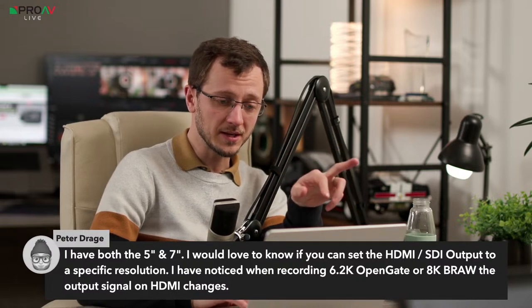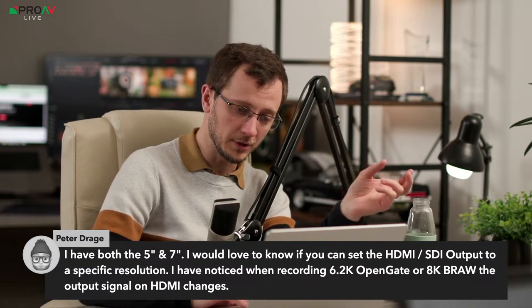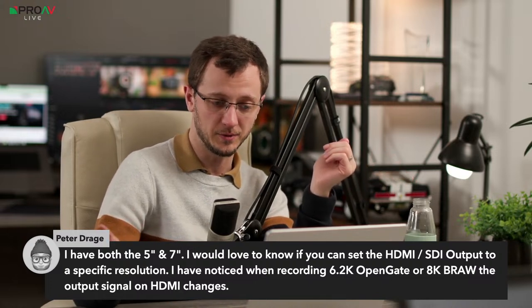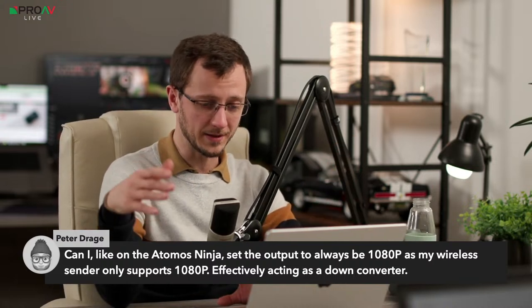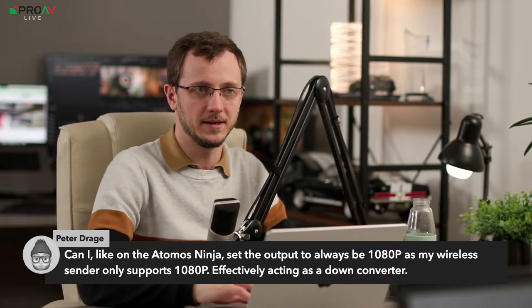Absolutely. A really good question, actually, from Peter. It says, I've got both the 5-inch and the 7-inch. I would love to know if you can set the HDMI and SDI output to a specific resolution. I've noticed when recording 6.2K OpenGate or 8K B-RAW, the output signal on HDMI changes. Can I, like I can on the Atomos Ninja, set the output to always be 1080p, as my wireless sender only supports 1080p? Effectively acting as a down converter?